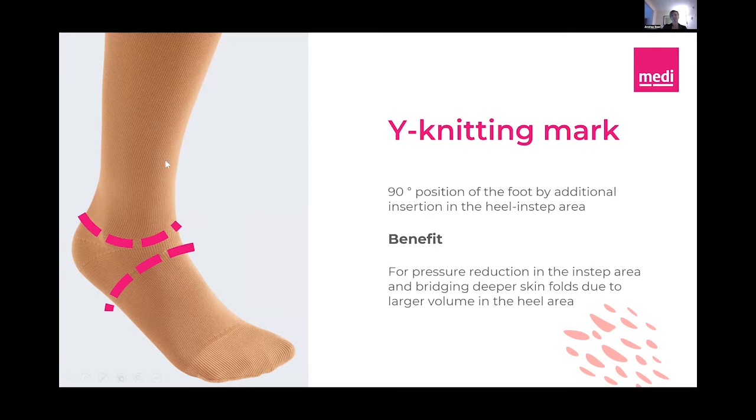But if we have more swollen lower extremities, so if your area of B1, we call it, right above the ankle is more swollen, you do display a deeper crease right around the instep, and maybe the dorsum of your foot is a little more swollen. This is when you would really benefit from this special knitting, Y knitting mark. So you can see here a little bit the display of the Y knitting mark.